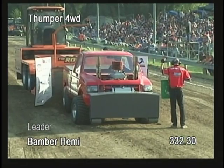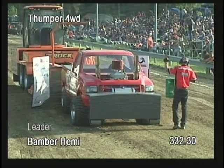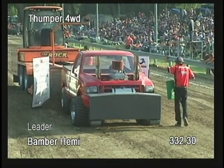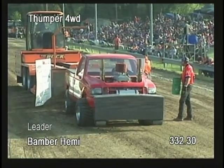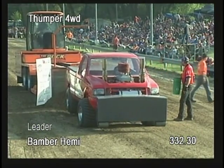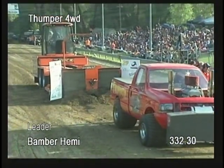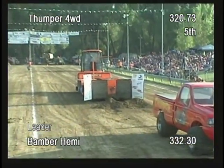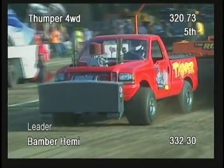Team of Lane and Murray Thornton out of Gravity, Iowa. Got out of here with a third place finish last night. They currently lead the points. They won the points championship last season. 320.73 feet, 320.73 for Lane Thornton and Thumper.